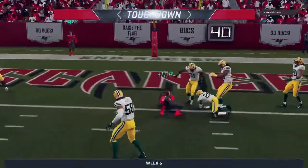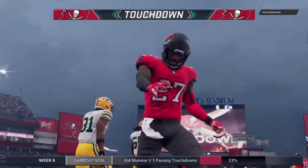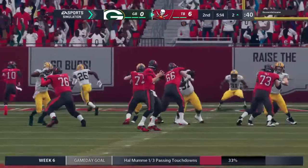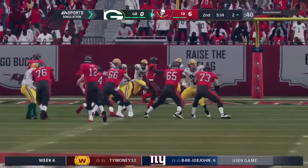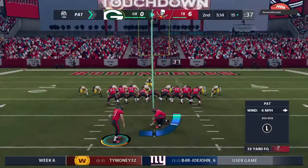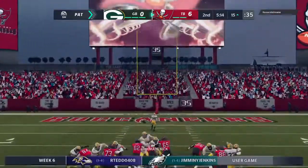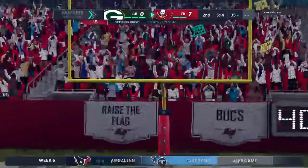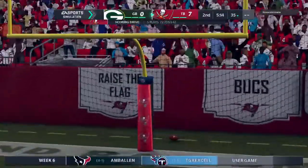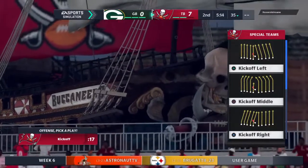And he's into the end zone for a Tampa Bay touchdown. Ronald Jones, his first touchdown on the year, as his guys are first onto the scoreboard here this afternoon. On for the point after. And that one gives the Bucs a 7-0 lead. Makes the score Buccaneers 7, Packers nothing.